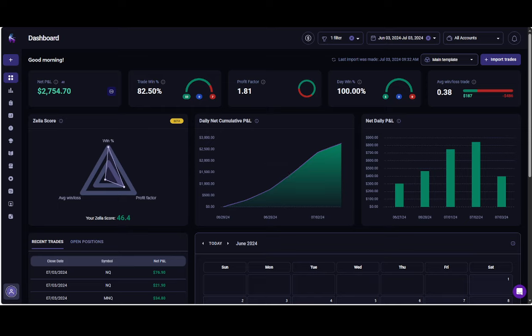The net P&L on this PA account is eligible for a payout. We're over that threshold here. I'm going to build the cushion a little bit more, so I'm thinking about maybe rolling this into the next pay period. But again, net P&L is $2,754.70. The winning trades so far on this account are 33 trades. 7 of those trades are losers.